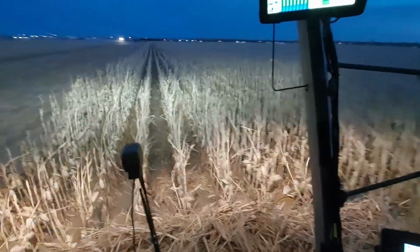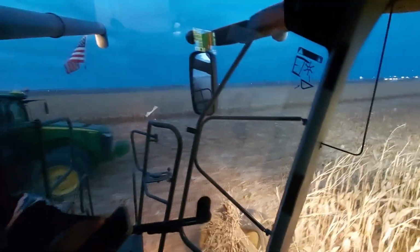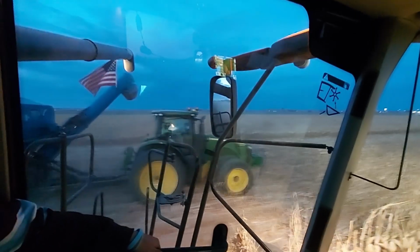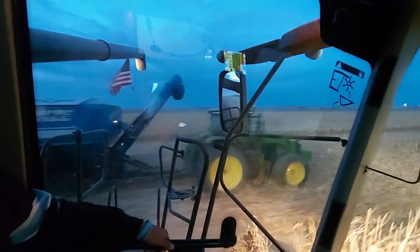I love that cart. That thing is just huge. It's great. Just starting to get dark here, and our grain cart drivers are still slow. Had my arm out for a while. What the hell, Jeremiah?